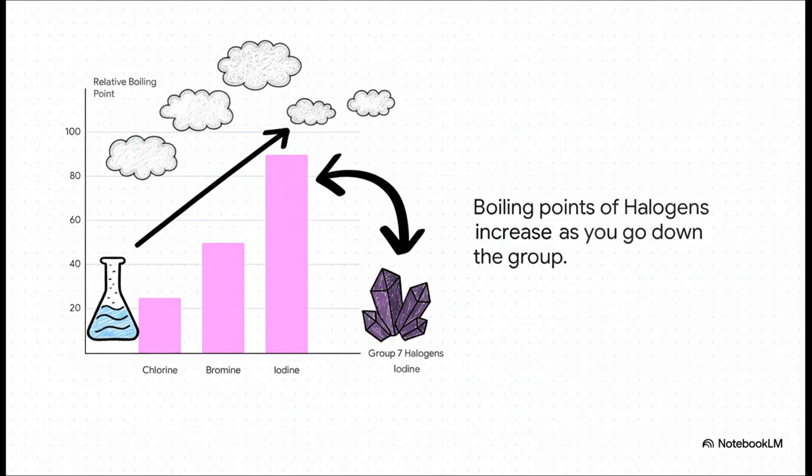At the top of the group, chlorine is a gas, so it has a really low boiling point. Go down one, and bromine is a liquid at room temperature. And go down again, and iodine is a solid with a much higher boiling point. It's another perfect, predictable pattern.